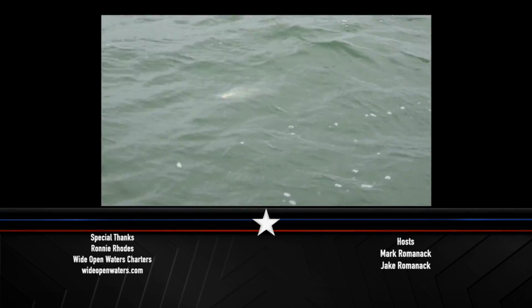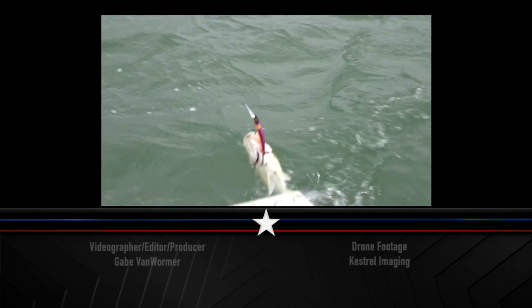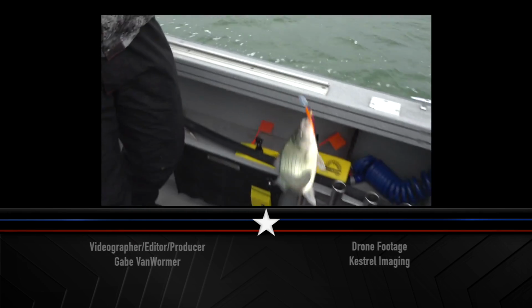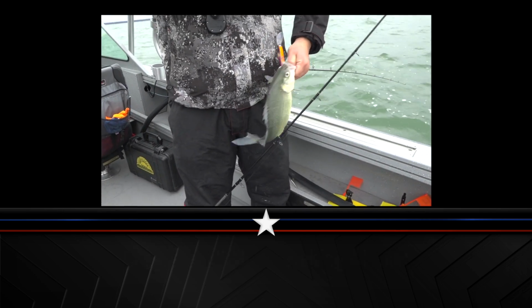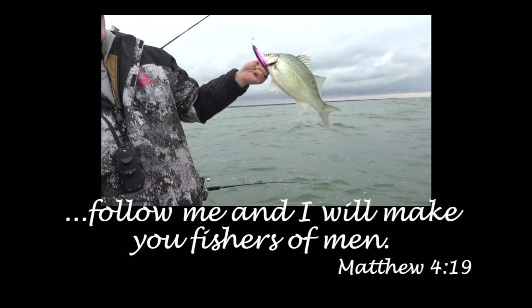Oh, it's a white bass. It's a giant white bass. Big white bass. Look at that. That's a master angler white bass. Definitely not what we're looking for. No, but boy, that's a nice white bass.